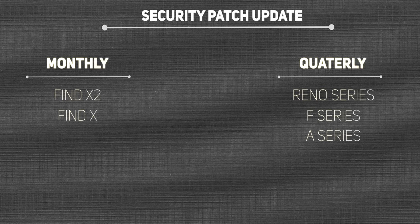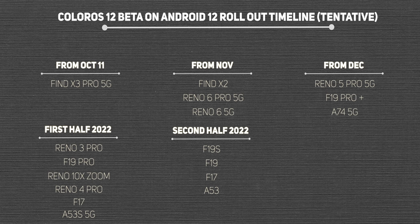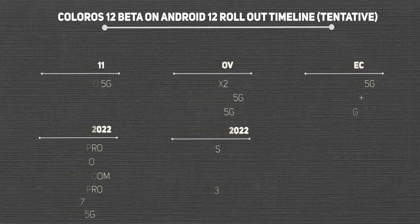Now, as for the upgrade timeline for different OPPO phones, we have a handy chart for you to see here. You can pause here to see if your OPPO phone is in the list. But note that this is only the upgrade timeline for beta versions. OPPO is currently non-committal about the stable upgrades. Although in our briefing, OPPO did mention that they might be working on a light variant of ColorOS 12 for budget phones with lower RAM configurations. Now, if that actually comes to fruition in the future or not is something that we'll have to wait and watch.